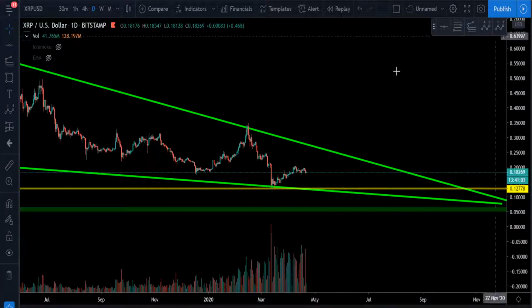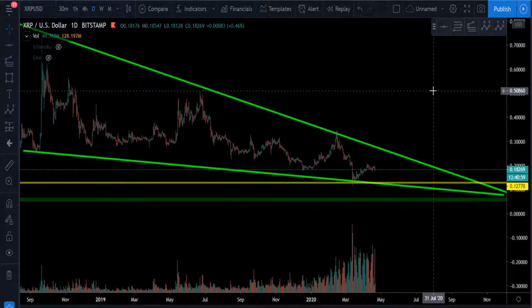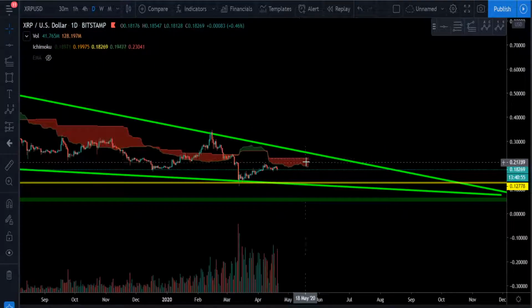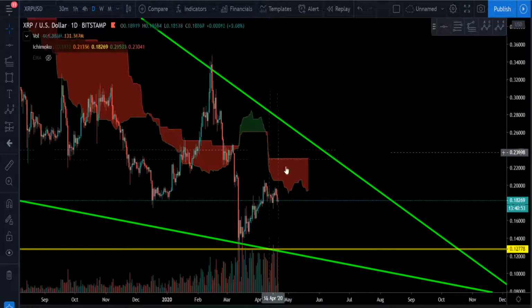Now let's have a look at Bitcoin. We're gonna have a look at the Bitcoin pair, but first we're gonna look at the Ichimoku cloud on the daily. You can see Ichimoku acting as resistance. We have this big fat cloud out here.